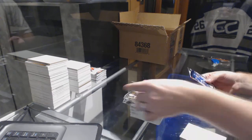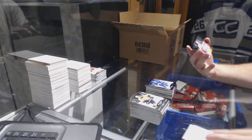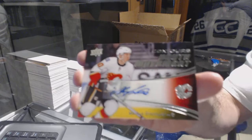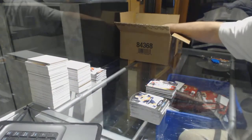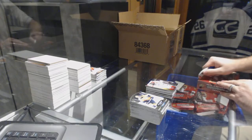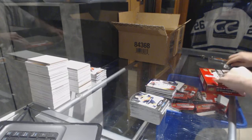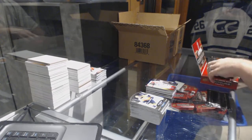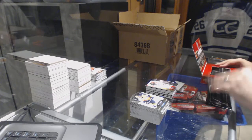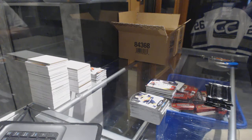We've got for the Maple Leafs, number 499, blue base of JVR. And a youth movement for the Calgary Flames. $3.99. Nicole, do you have the Predators and the Blues? Oh, man. Way to pick them.